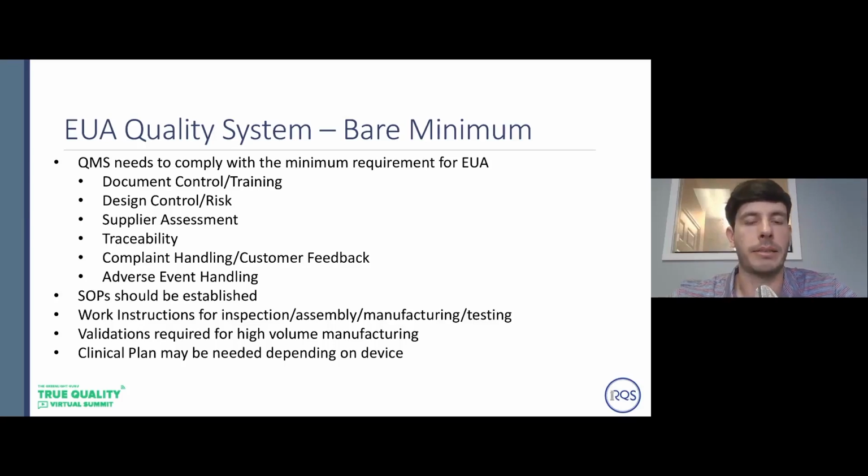One of the big things that's changed with the EUA versus a traditional 510K is there's not as much required for your submission, but you still have to maintain your quality system. And so we've highlighted the bare minimum. If you are starting from scratch, you're new to med device and you don't have a quality system, these are the main documents that we have identified with our work with other companies and EUA products that are required for documenting everything you'll need for your EUA.